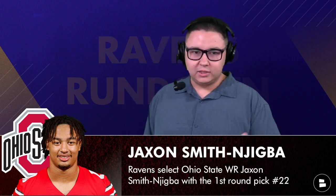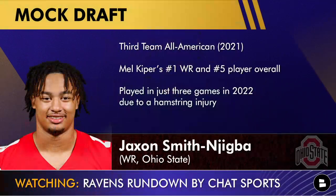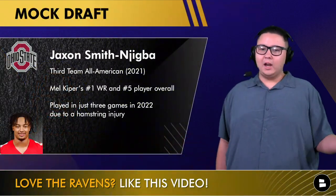And no matter what, even if the system stays in place, Lamar's still there, whatever it may be, you are going to need receiver help. And if Jaxon Smith-Njigba is available at 22, how can you pass on this guy? Third-team All-American in 2021. Mel Kiper has him as the number one rated receiver in the entire draft and number five overall. Can you imagine if he's there at 22? You can't pass on that. I think wide receiver is the number one priority for this draft. And if Jaxon Smith-Njigba's there, I don't care about the injury history.